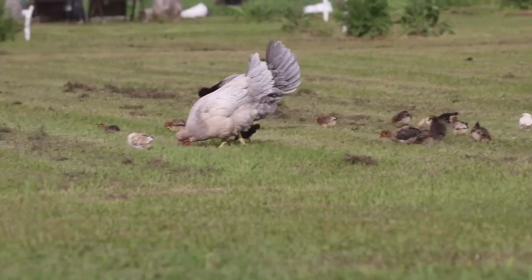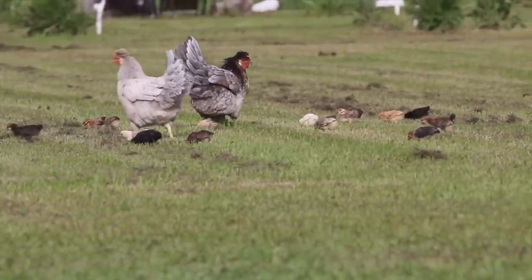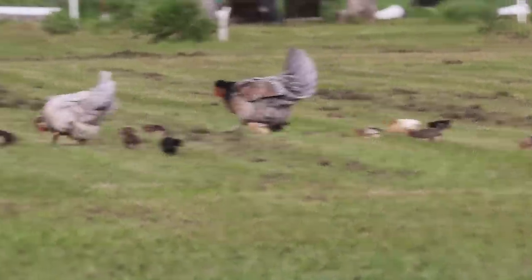Not sure if you can pick out the size differences in the babies. Foggy's got 11 out there, and Ember's got 10. They each have their own batch, and they're about a week apart.